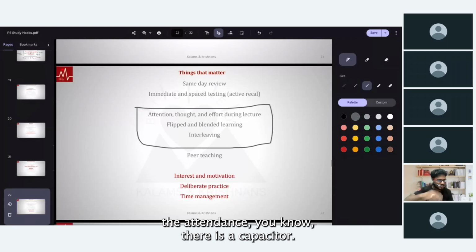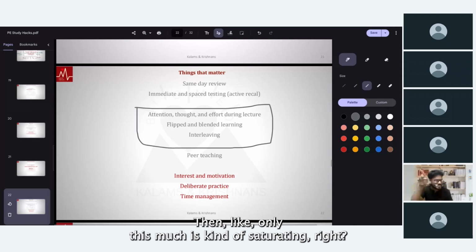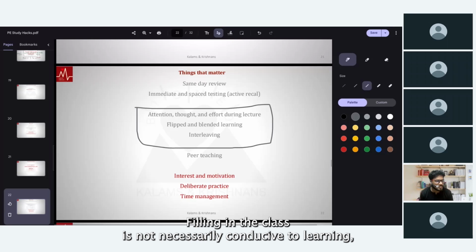During a lecture, the attendance is like a capacitor charging. It's initially 63%, then only this much, kind of saturating, right? Exponential decay is there in the class attendance also. Turns out, feeling in the class is not necessarily conducive to learning.